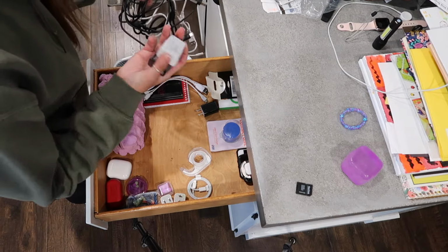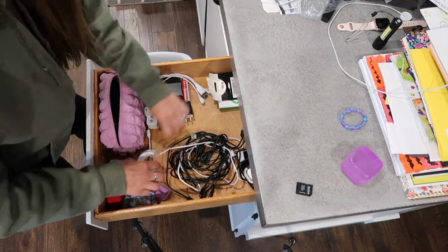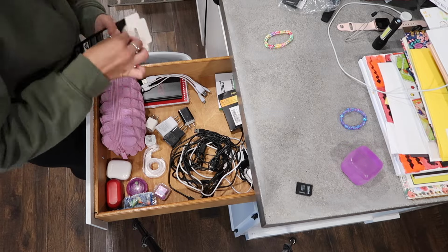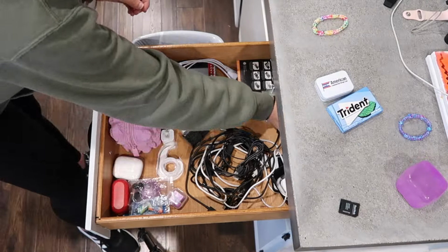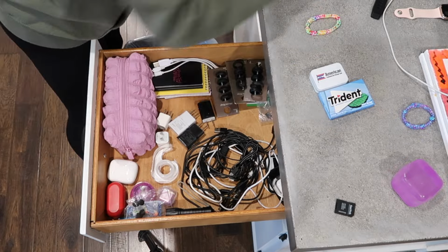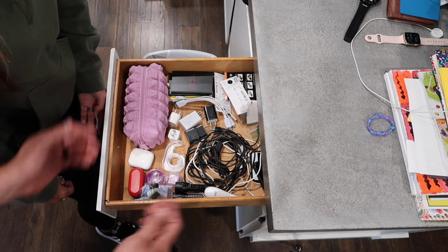But I really cannot believe how much better this drawer feels. While I was going through everything and decluttering it, we found so many things that I didn't even know we had. I found some of my husband's silicone wedding bands because he works a job where he can't really wear a metal wedding band, so he wears silicone ones, and you'll see here in a minute him modeling his silicone rings, but I didn't realize we had three whole packs of them.